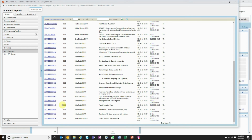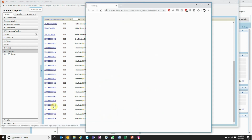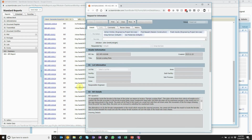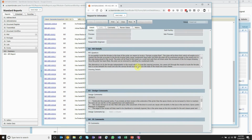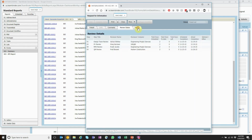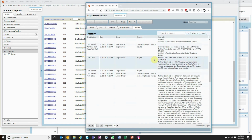Now, closing the loop on that rule locating plan, I can click on this particular link, and this will load that RFI that we looked at earlier. From within the RFI screen, I can review the details of the RFI, I can view the review status, and I can review the history, as Ryan showed earlier.